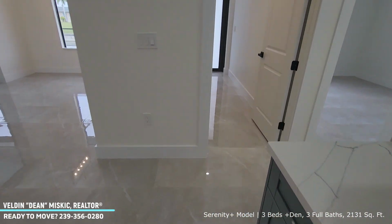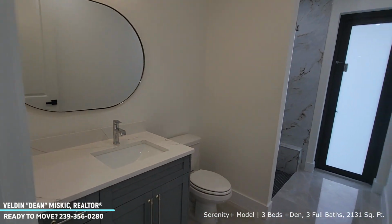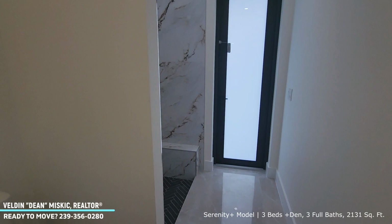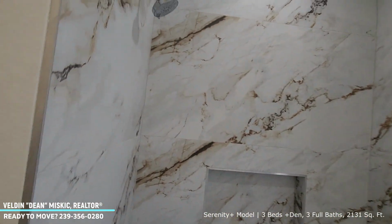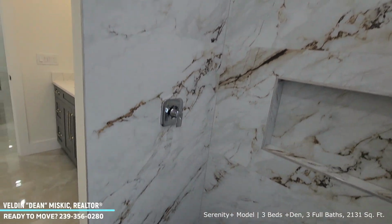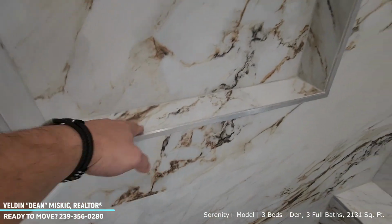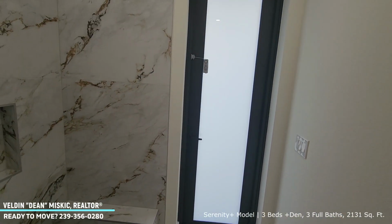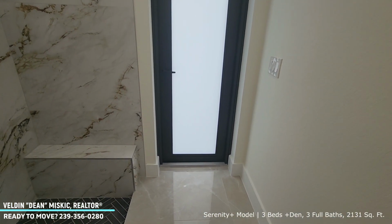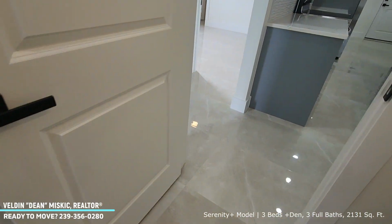All right, so you got your first full bath right here. There will be a glass door that's going to be installed on the shower. Tile from top to bottom. You got this section right here for your shampoo. And then also a place just to sit down and relax if you get tired standing up in the shower. And this door goes out to the pool, so if somebody has to use the bathroom, they're not dragging water throughout the house.